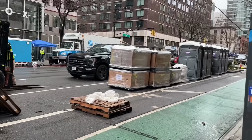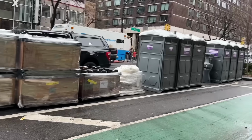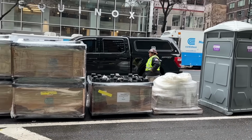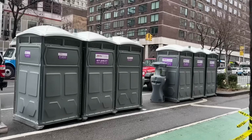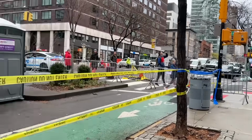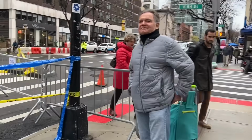They have a bunch of unmarked trucks. They have these pallets and stuff here. I don't know exactly what's in them, but they're here. It says steam event, unused materials. They also brought porta potties. There's 1, 2, 3, 4, 5, 6 of those. They're gonna be working probably around the clock to get that straightened out over there.